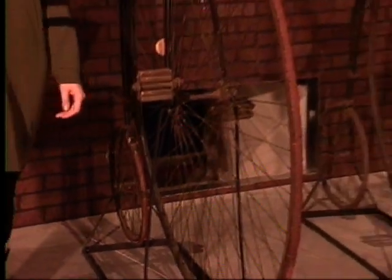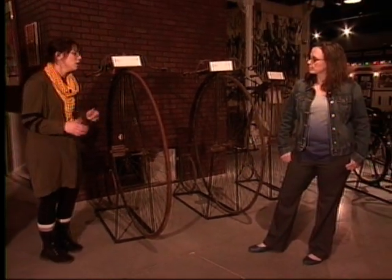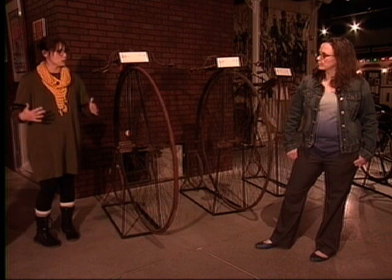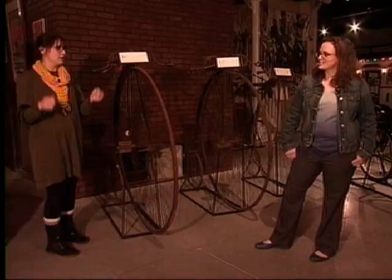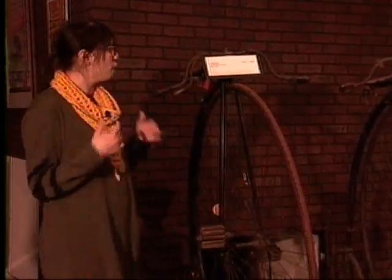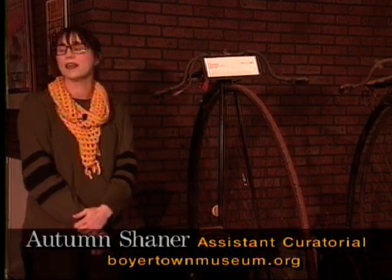Yeah. And speaking of balance, as Kendra mentioned, it was really hard to stay balanced on these. You could do something called taking a header, which means exactly what it sounds like. You would be riding along, and because your center of gravity was off, you could fly across the front of the bike. Oh, it's terrible. And you would literally land on your head. I've seen photos. It's traumatizing, to say the least. So to avoid doing that, these people would practice. And that's the point of the cycle domes, just to practice riding, because it was really hard.